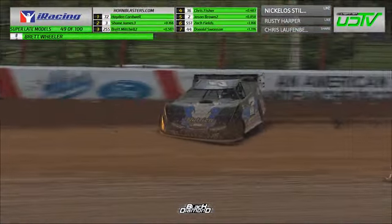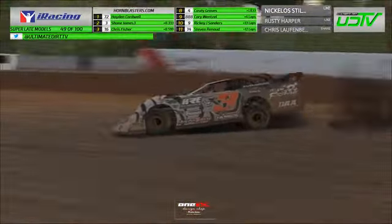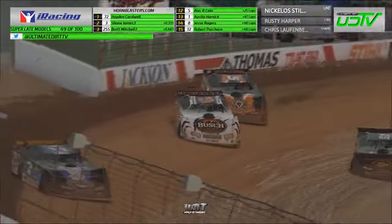New race leader down into 1 and 2. Hayden Cardwell's going to run on the top side. James through the middle, but Hayden Cardwell from the back of the bus to your race lead. James nearly got crossed up there out of turn number 4.